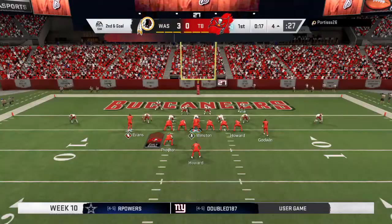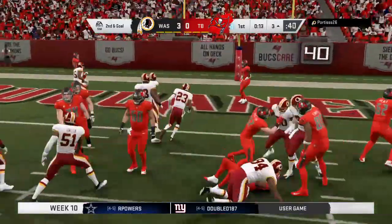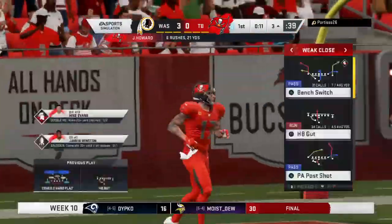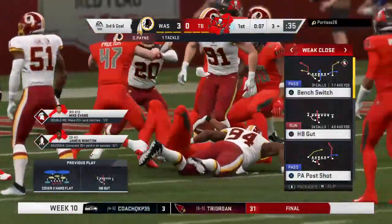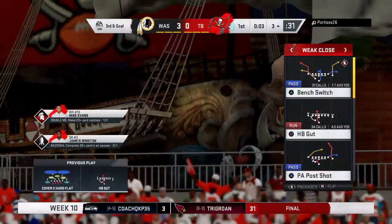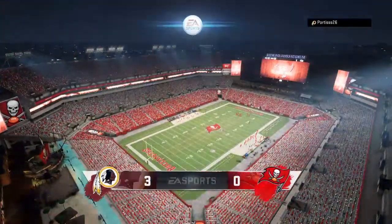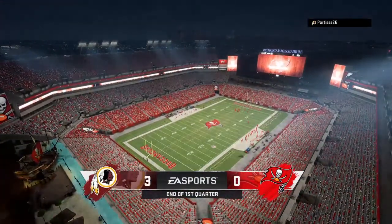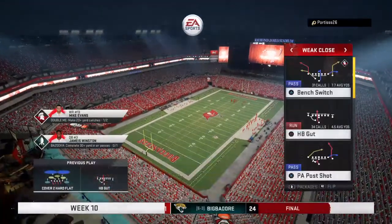Second down. They'll try again with Howard. And he will push his way forward down to about the 3-yard line. The second down play, not much better than the first. Just a gain of 1 there. It's now third and goal. 3-0 after 1. Redskins 3, Buccaneers 0.